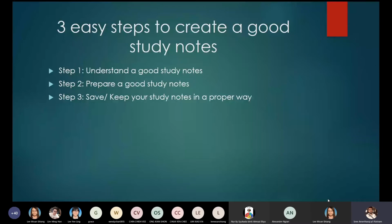And the next step is to save or keep your study notes in a proper way, because sometimes you tend to write everything, whatever your lecturers or teachers are telling you in class, you just scribble on a paper and then you just keep it. You never do proper documentation or transfer it into a notebook or a proper paper, and expect to be able to remember all the things that you scribbled. So you realize that I use the term scribble a lot here, because creating good notes shouldn't be scribbling, you should write properly.